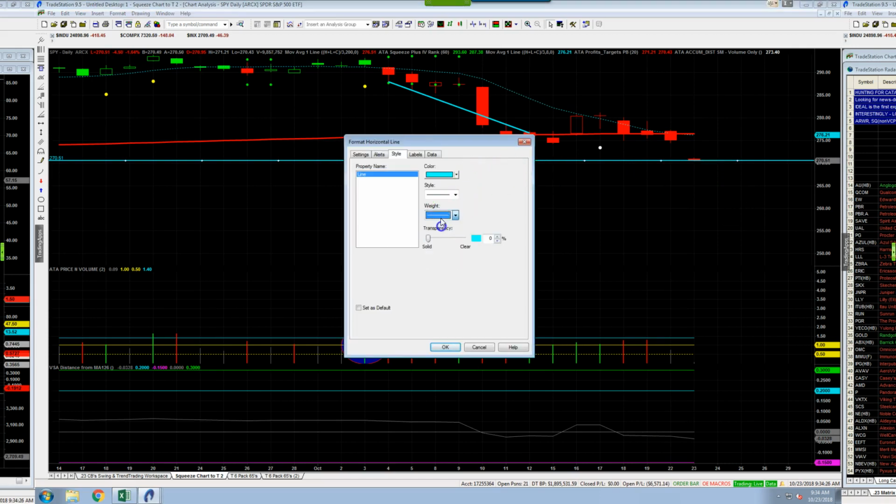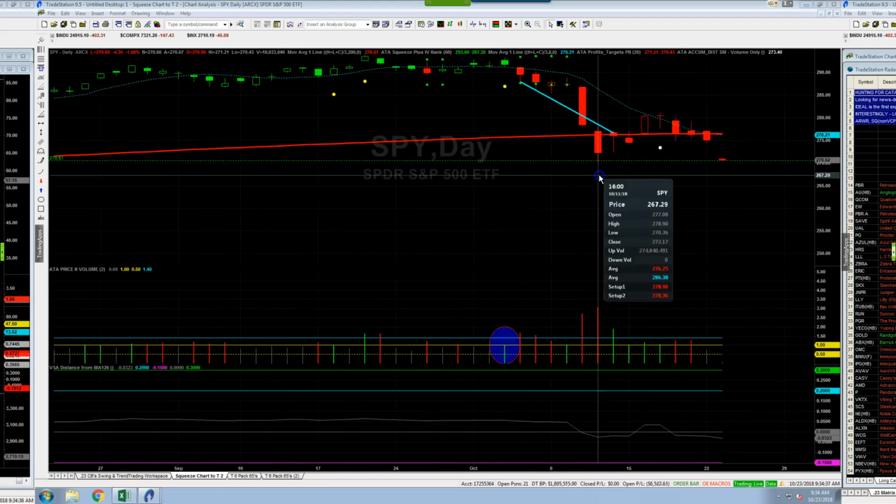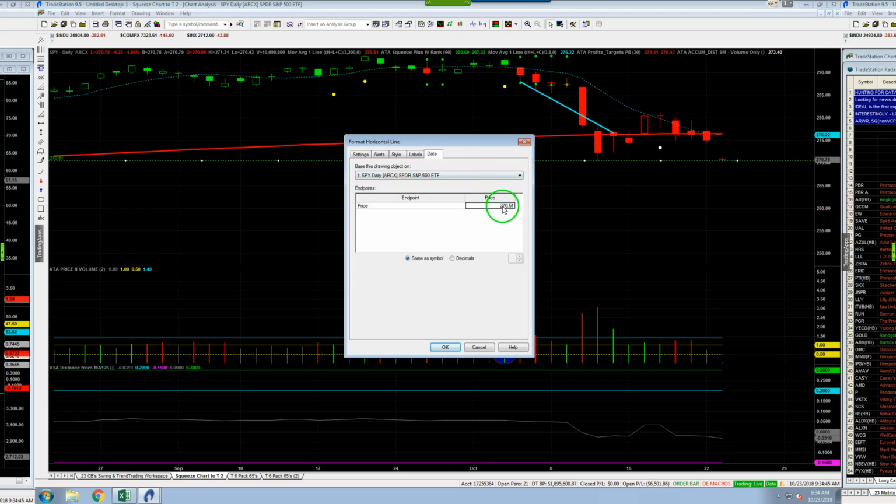So again, waking up early, preparing, putting together our game plan is just super crucial as a trader. So first level of support we identified for the SPY today was the low of the trading day of the 11th. Low was 270.35, so we can come in here and make that exact.